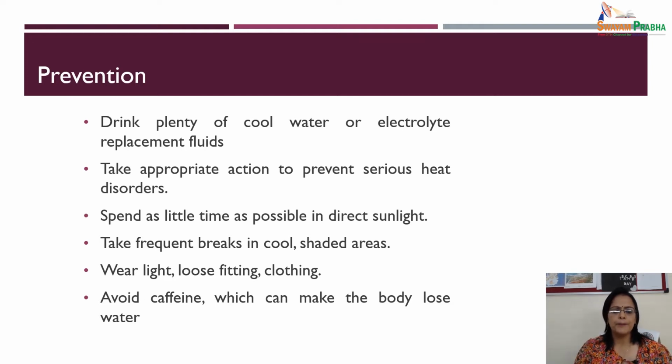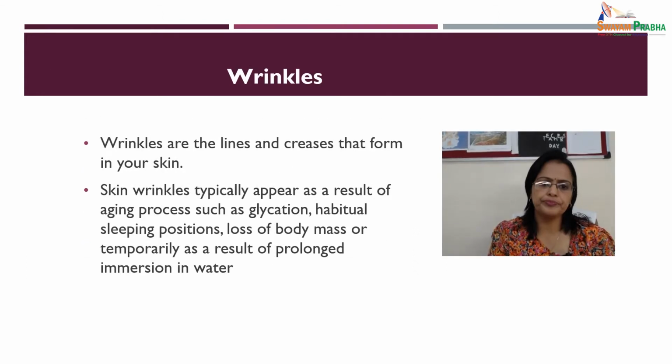The patient should be able to recognize the early signs and symptoms of heat-induced illness and take appropriate action accordingly. Spend less time in direct sunlight if possible, so avoid direct sunlight. Take frequent breaks in cool and shaded areas. Wear light cotton clothes and loose-fitting clothes. Avoid caffeine, which makes your body lose water. So these are some preventions.